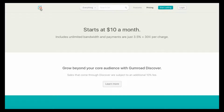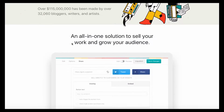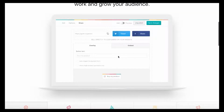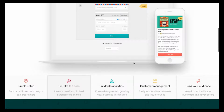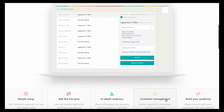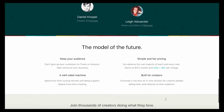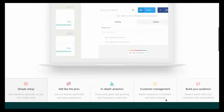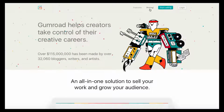It's much more tech savvy, and you can see it's got a lot of options for how the setups work. It's a simple setup. You sell like a pro does. Look at how good it looks inside of mobile. It's got great analytics, customer management, and build your audience. All this good stuff in here. A lot of folks are using it. That's Gumroad, and anyway, it's probably one of the easiest to understand as far as pricing goes.